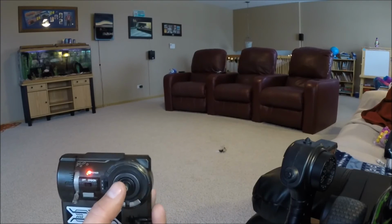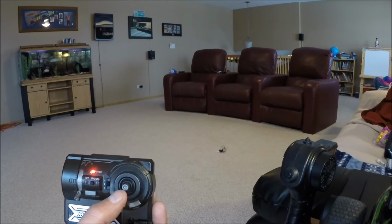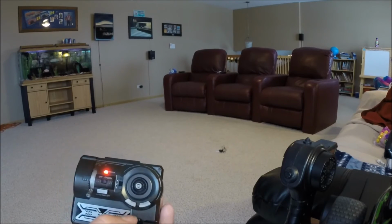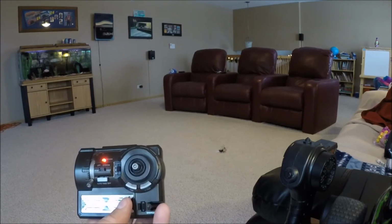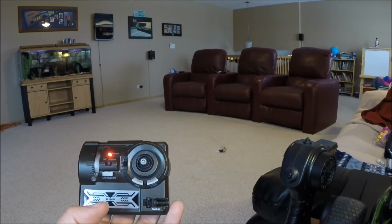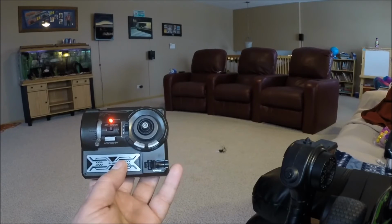It turns left and right. It goes forward and backward with the use of the tail rotor fan. It's not extremely fast going forward and backward, but for an entry level, good hovering. It has gyro stabilization on it. It hovers nice, flies nice. Excellent value. $25, $30 for this quad.